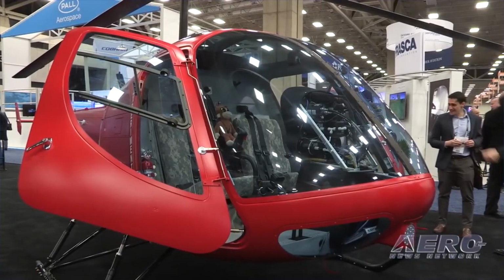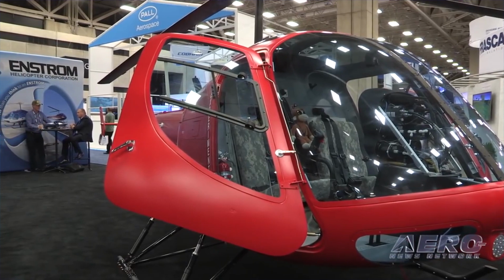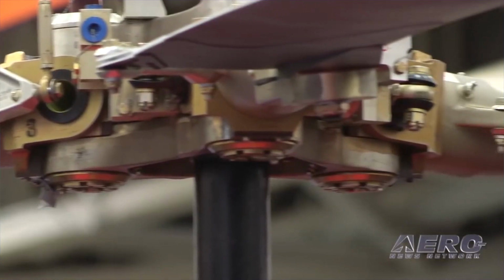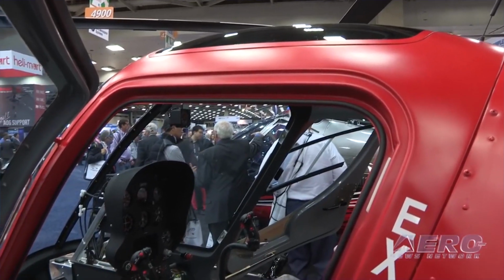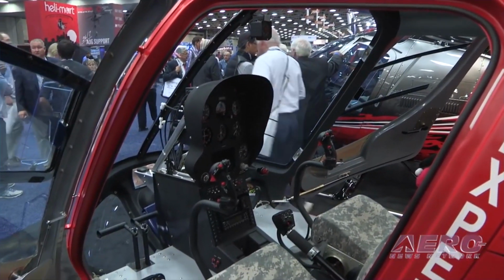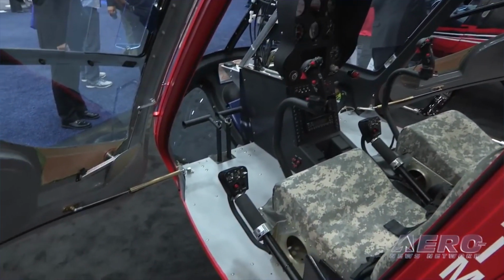"The TH-180 will provide a safe, reliable, efficient, and best value solution for the piston-powered light helicopter training market, and we look forward to completing the certification program with the airworthiness authorities," said Orlando Alanis, a TH-180 co-program manager and director of sales and marketing.